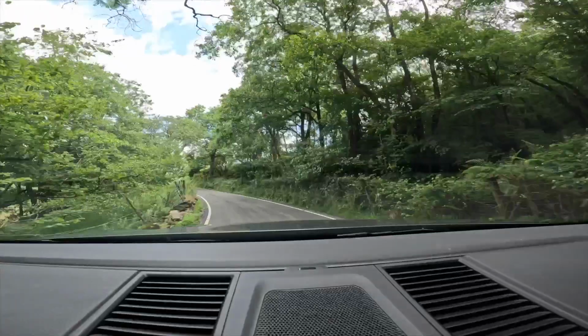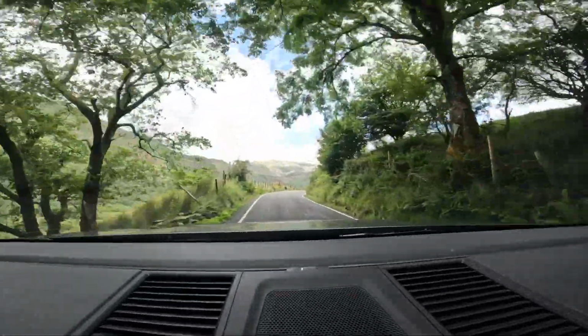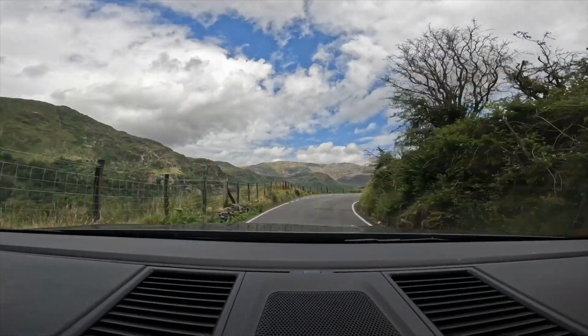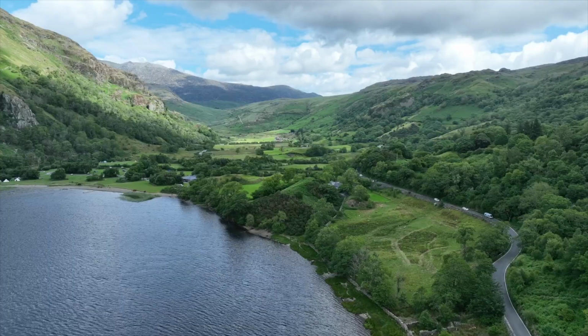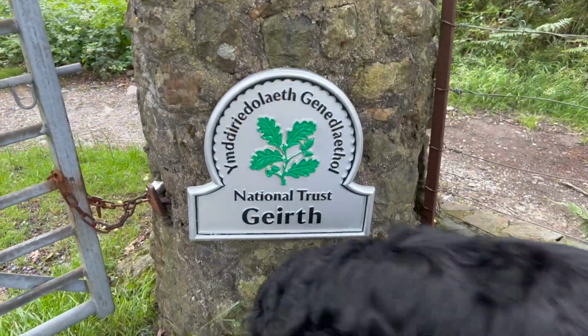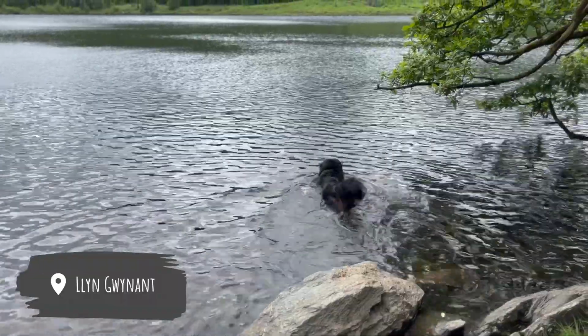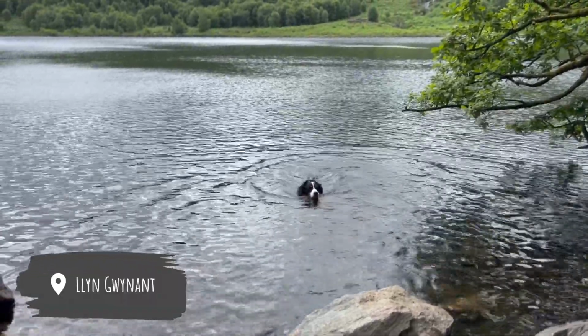The route that I put in the sat-nav was slightly narrower and windier than I thought, but it did also give us some great views. I found an area just at the foot of Snowdon. There was a couple of walks on the map, as well as a little lake. It was a great destination for the dogs to go stretch their legs, have a swim, and get that fresh air.